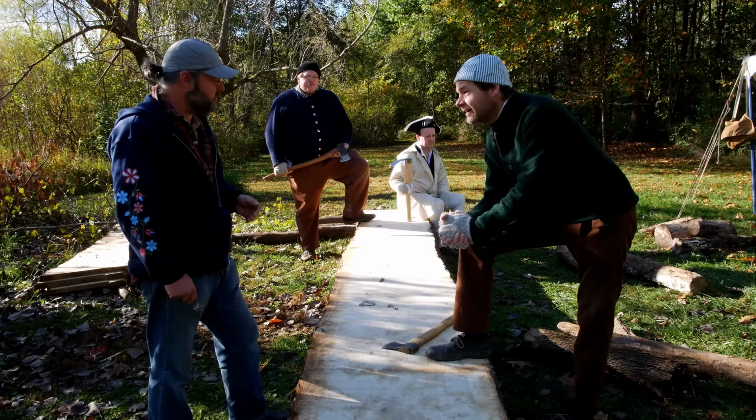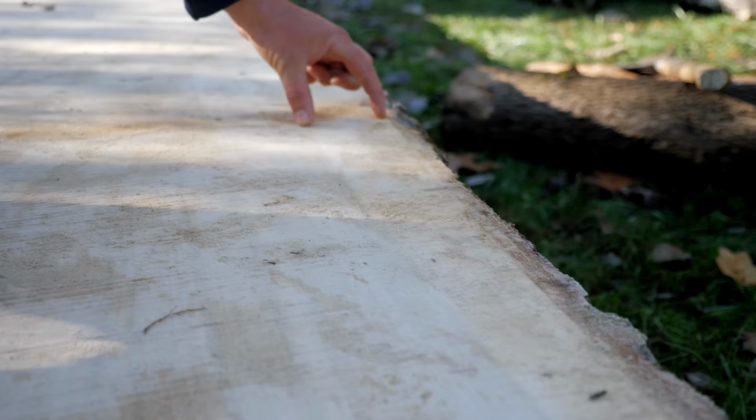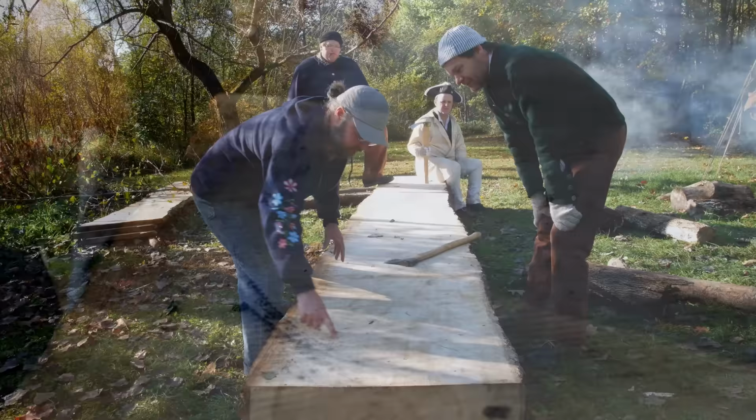so we have to make sure we do things correctly. Basically, we want to not remove the outer two edges. We want to stay away from that. Just leave that till the end. Right. And then about the last foot here. So we're going to hollow out everything in here, all the way down. Well, that's a lot of hacking. Let's get to it.